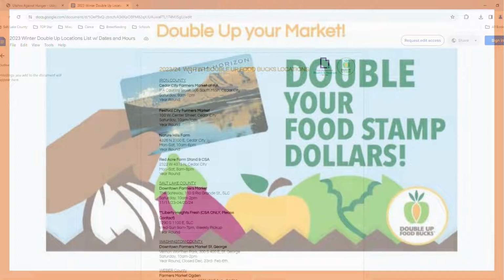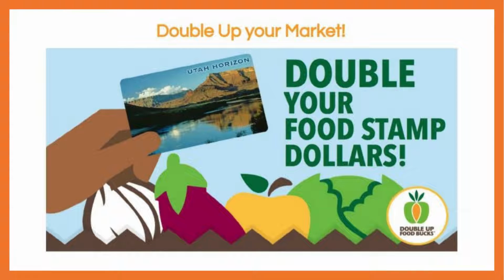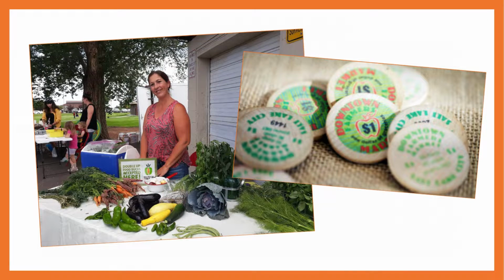Double Up Food Bucks is a program for people who have a SNAP EBT Horizon card to get healthy foods from a participating farmers market. Before they shop, they visit the farmers market information booth and tell the attendant how much money they want to spend. The attendant will swipe their SNAP EBT Horizon card for the requested amount, and the Horizon card holder will receive wooden tokens worth double the amount of money. Horizon card holders can use these wooden tokens to purchase food from the vendors at the market.